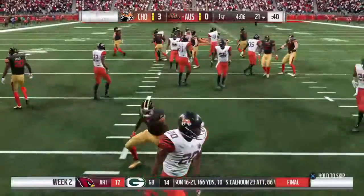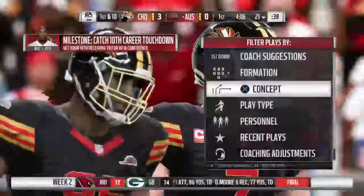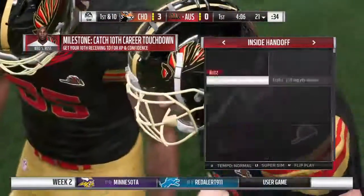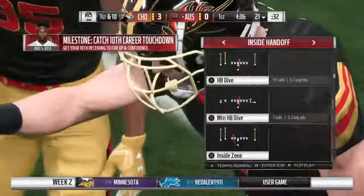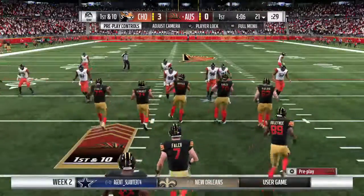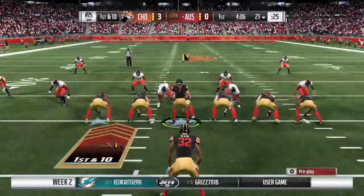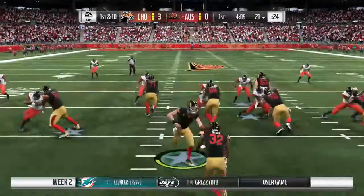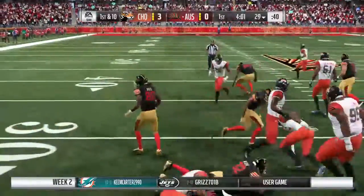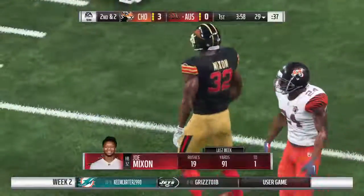And he's able to get it across the 20, but not by much, as he's marked down at the 21-yard line. The former second-round pick, this is Joe Mixon. And he's able to plow forward up to about the 29, just shy of the 30.